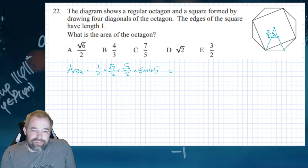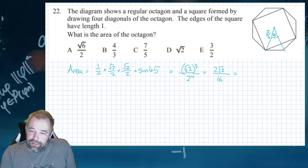This is going to be a half times root 2 over 2 times root 2 over 2 times root 2 over 2. It's going to be root 2 cubed over 2 to the power 4, which is root 2 cubed is going to be 2 root 2, over 2 to the power 4 is 16. This is going to be root 2 over 8. And we've got 8 of them because that's one of them and it's an octagon, it makes 8 of them. 8 root 2s over 8 is root 2.